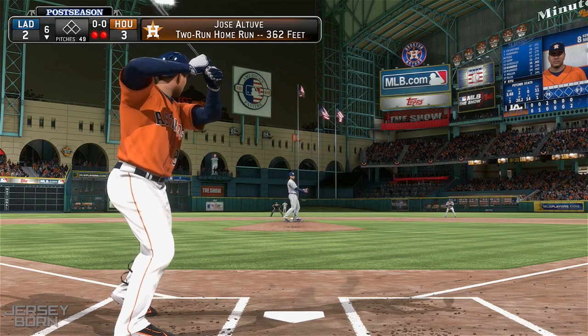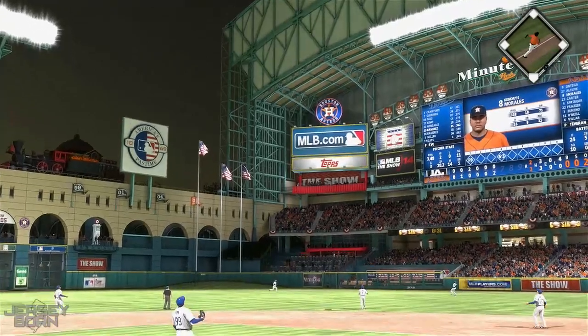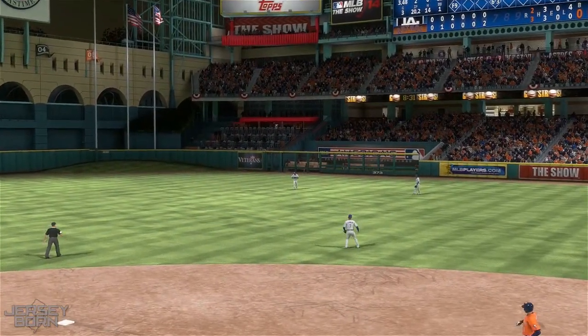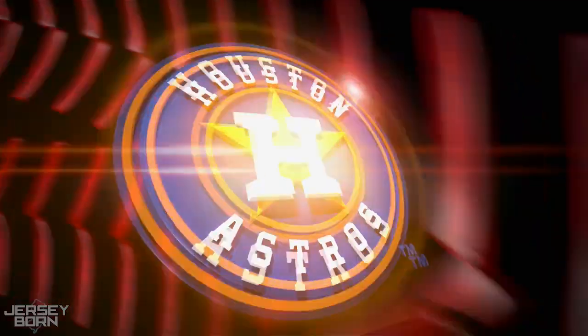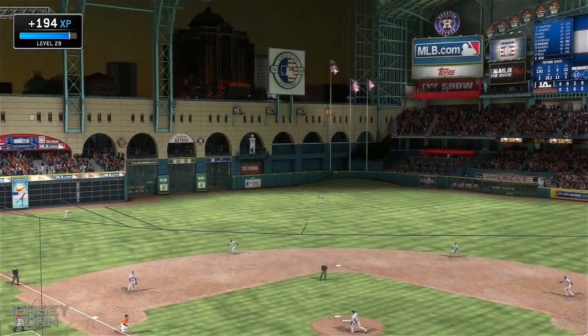A 362-foot bomb. Morales digs in for the Astros now, and he pops that one into right field. Matt Kemp ranges over to his left, and he puts that one away for the final out of the inning. Not before the Astros do strike for 2 of their own, and they take a 3-2 lead in this one.